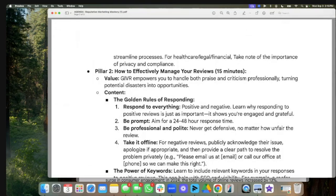Pillar 2, how do we effectively manage reviews? What does it even mean? Why do most folks call it reputation management, the more general term for what we call reputation marketing? What's the difference between marketing and management? We're going to go over that.